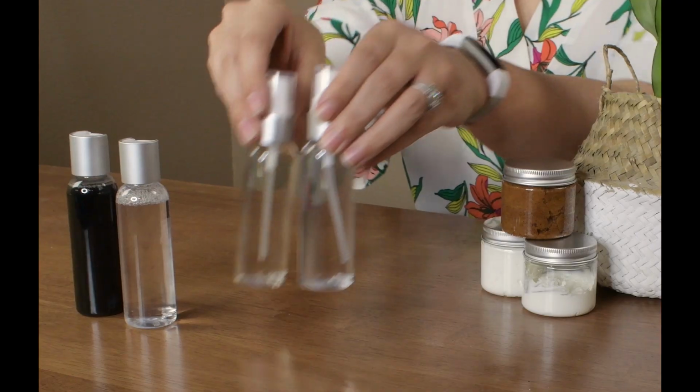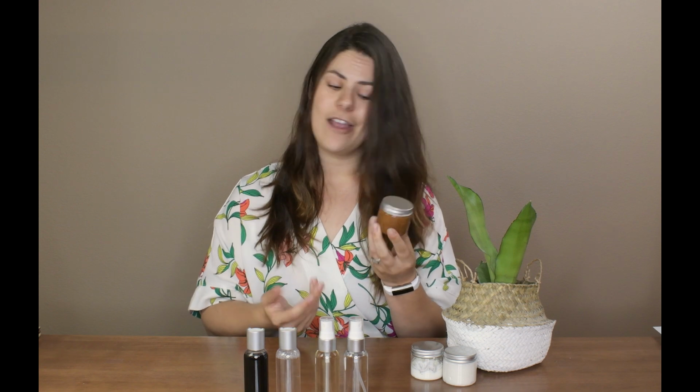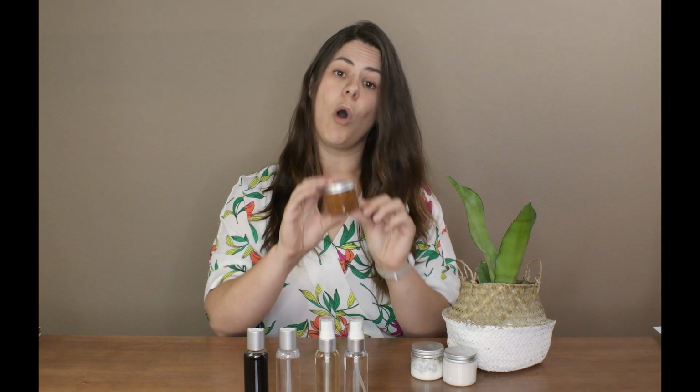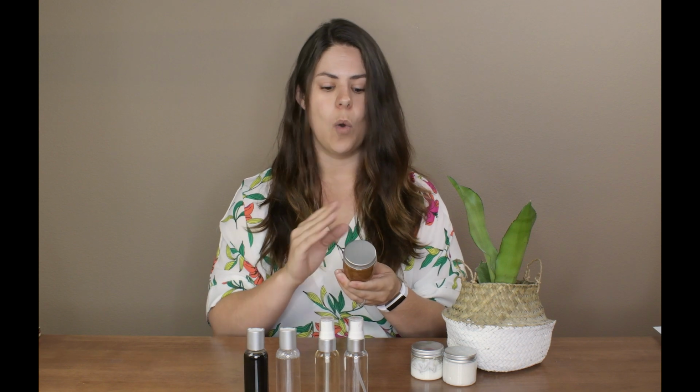So those are some really fun ways that you can use just a normal facial toner as a hair product as well. Another cool way to use one of our body products in your hair is our walnut body polish, and this makes a fantastic pre-shampoo scalp exfoliator.